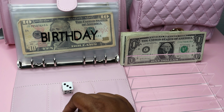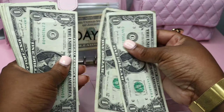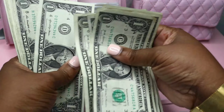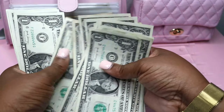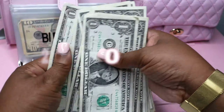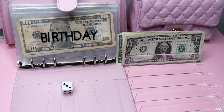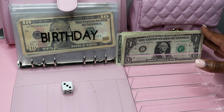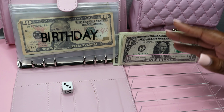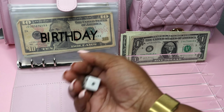We're going to go ahead and count this money, and then we're going to get started. So we have 1, 2, 3, 4, 5, 6, 7, 8, 9, 10, 11, 12, 13, 14, 15, 16, 17, 18, 19, $20. Also, another thing that I do, if I'm not able to stuff every single envelope, that is fine. I'll try again the next go around. If I am able to stuff every envelope and still have money left over, I won't restuff them today. I'll just save that money for another stuffing video. So let's go ahead and get started and shake up this dice.